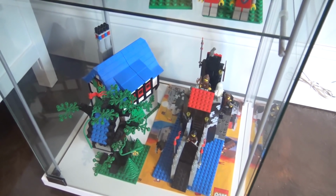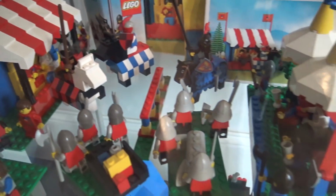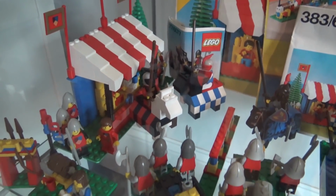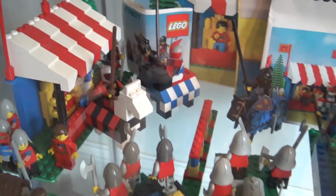Oh, below that. I was just gonna say, yeah, that when you mentioned colorful, I always found that with those sets, it's those brick built canopies that really make everything pop there, and it just catches your eye immediately. Yeah, not just brick-built canopies, but brick-built horses, because they didn't even have the horse mold in the 70s. It's crazy. So, what's the bottom shelf?